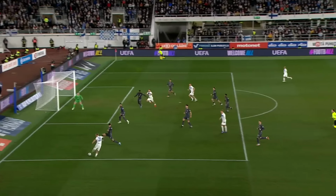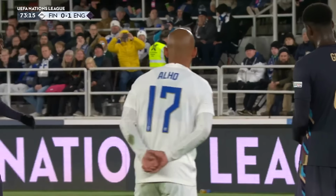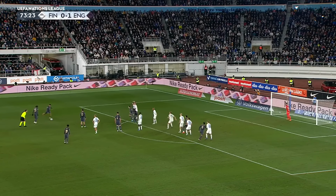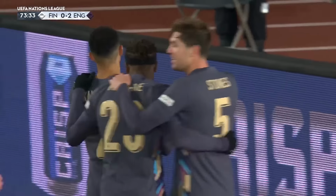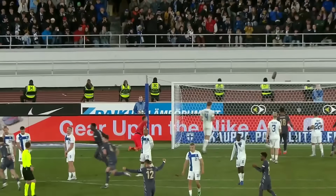Absolute sitter. Tay Stones down the outside. It's a powerful cross. By the way, Kay standing over it alongside Alexander-Arnold, who must be the favourite. Alexander-Arnold, that's why. What a hit. A sensational strike from Trent Alexander-Arnold that Radetzky just couldn't keep out. And it's a goal that ensures that England are still in the race for automatic promotion.